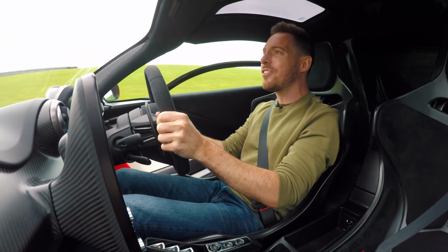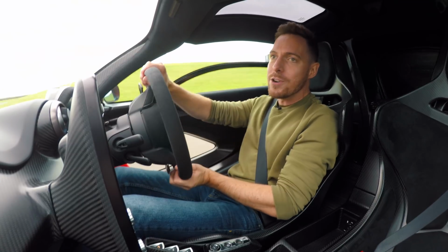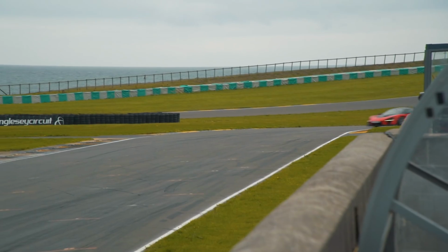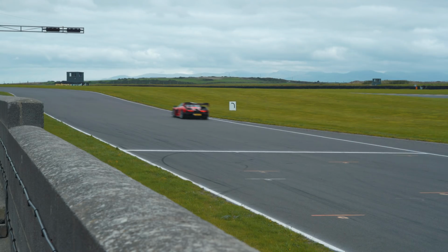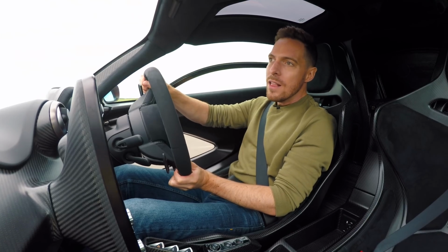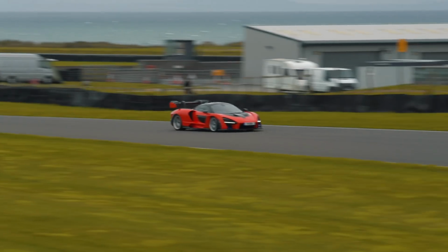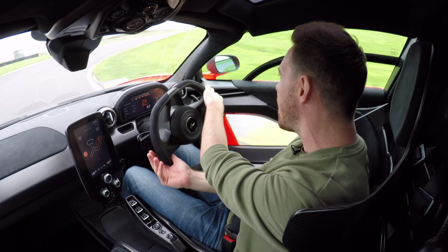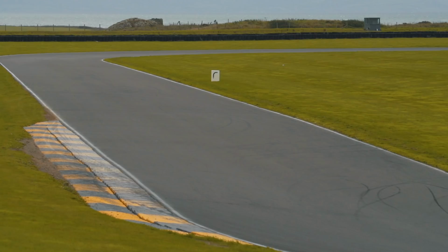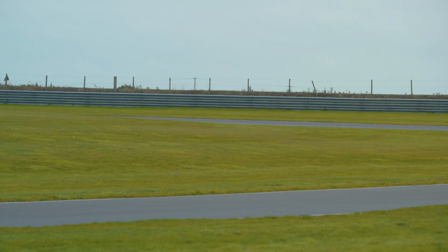Everything about this car is so motorsport that you just feel desperate to put a set of slick tyres on it, because in these second and third gear corners, you don't have the otherworldly front end grip that you expect the car to have. There is just a little bit of push in it. Through there we go, there I can feel the front end washing out. It's because it's a road legal tyre.